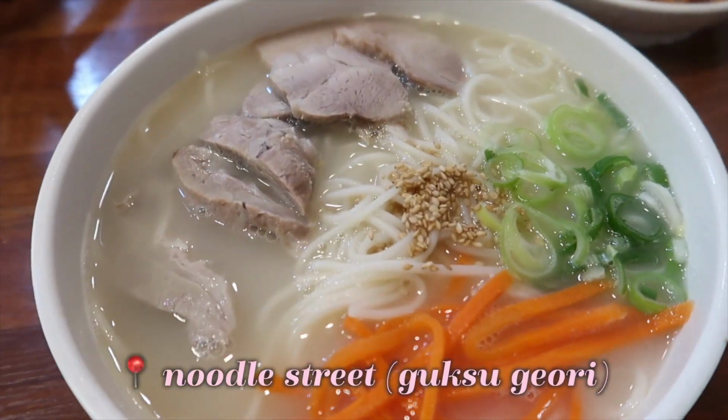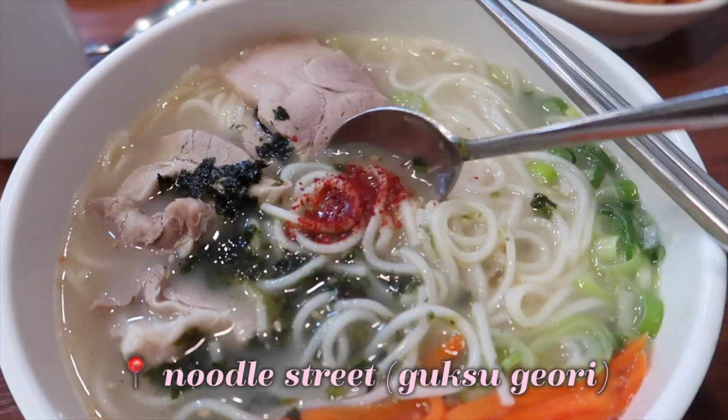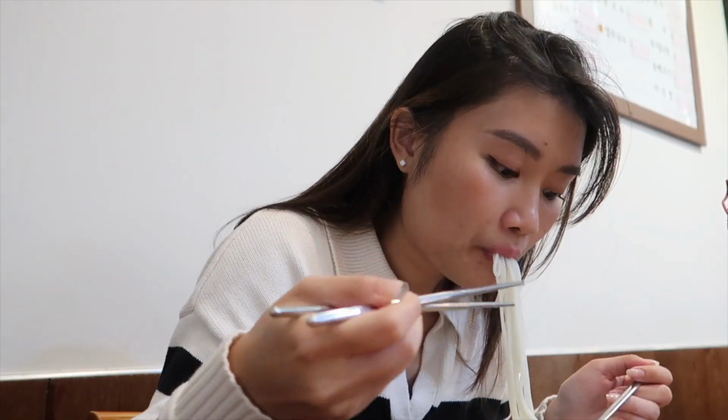We went to Noodle Street for Jeju pork noodles, which is one of the must-try dishes in Jeju. However, this restaurant actually wasn't that great, so I suggest you look for another restaurant along Noodle Street when you make your trip there.